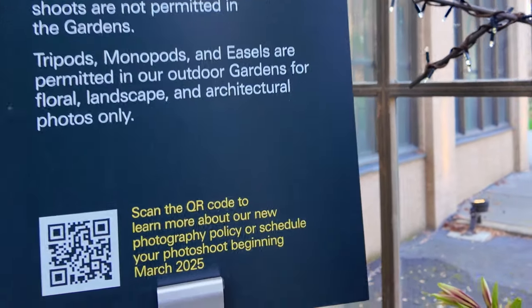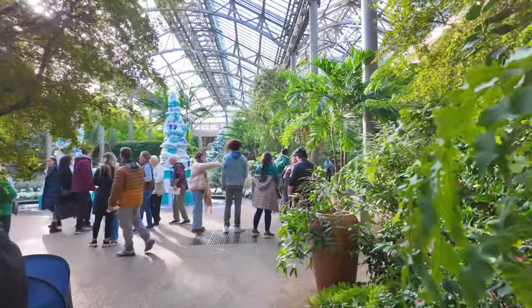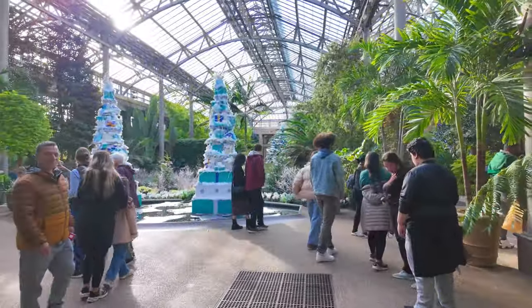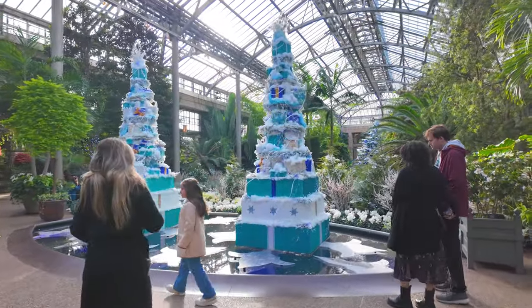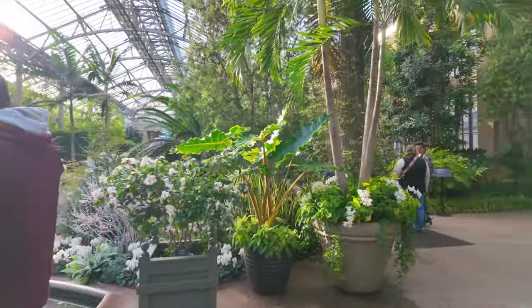Scan the QR code, learn more about it. So there's a shot of the QR code. Okay, all right. The thing is, if you came here last year and you're coming this year, it's the same but different because they switch it up. So I'll actually look and see what the theme is this year, but they usually will do a theme.